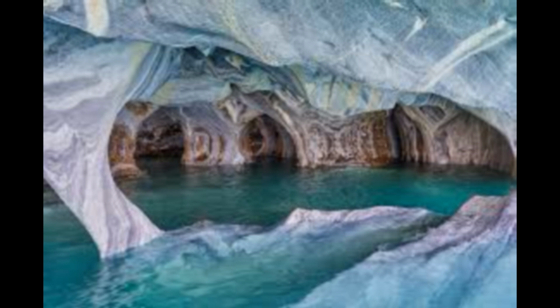through the network of channels, taking you right into the heart of the caverns. That sounds like an adventure in itself. It is an adventure. I'm already picturing it. And it's crucial to go with experienced guides who know the waters and respect the environment. Remember, these caves are a natural treasure, so it's important to visit them responsibly, leave no trace, and ensure their preservation for future generations.